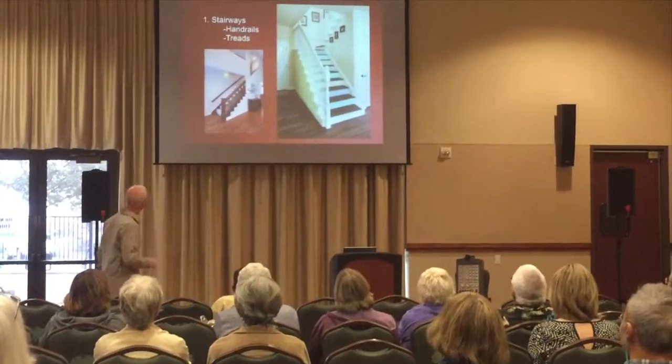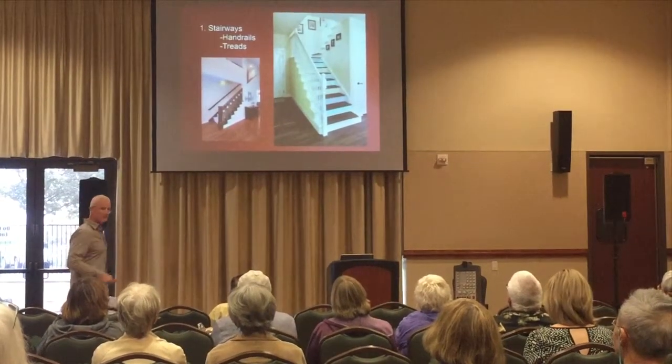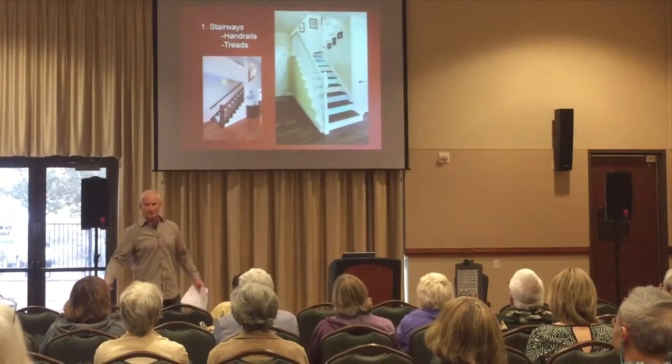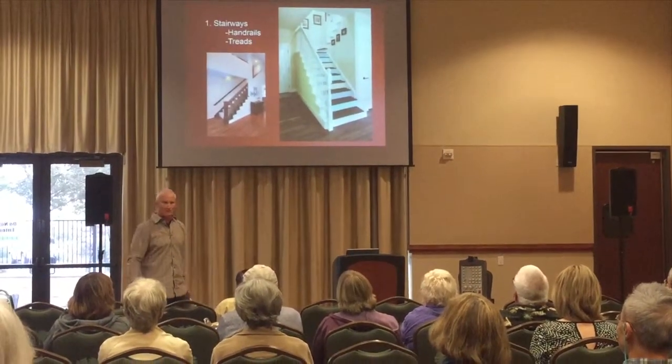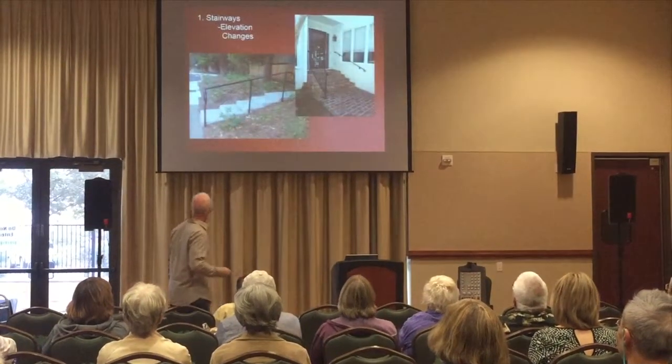On this one over here, we relocated the stairwell and rebuilt it. We put a handrail on both sides. It's a simple little thing, having a handrail on the right and the left. So if you're right-handed or left-handed or stronger on one side or the other, you can actually navigate going up the stairs.